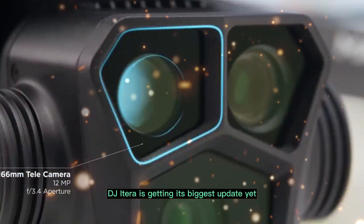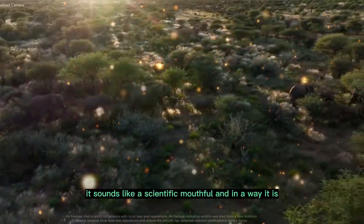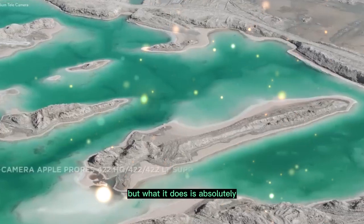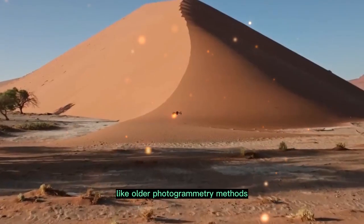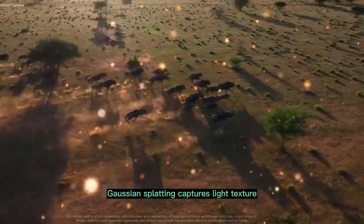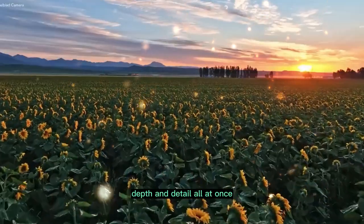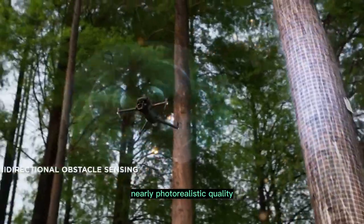DJI Terra is getting its biggest update yet, powered by something called 3D Gaussian splatting. It sounds like a scientific mouthful, and in a way, it is. But what it does is absolutely amazing. Instead of simply stitching photos together or generating point clouds like older photogrammetry methods, Gaussian splatting captures light, texture, depth, and detail all at once. It doesn't just recreate a structure, it revives it in stunning, nearly photorealistic quality.